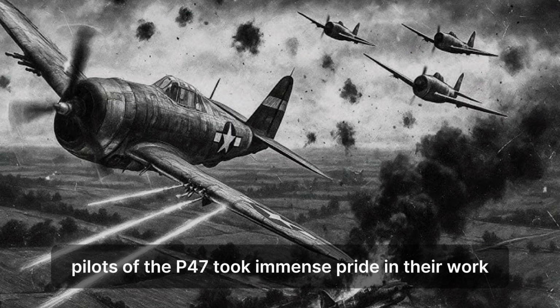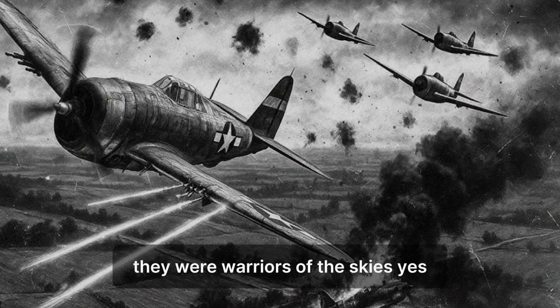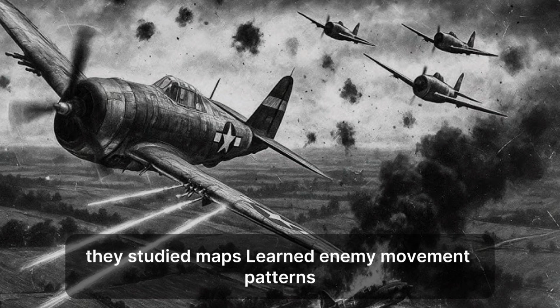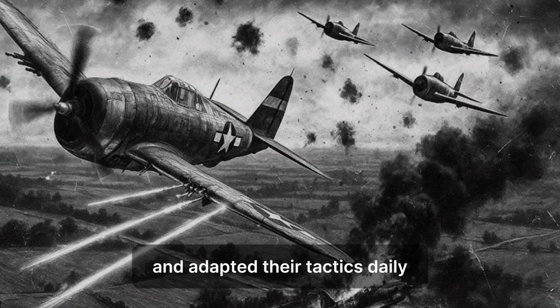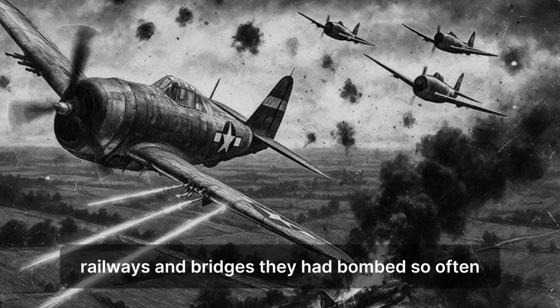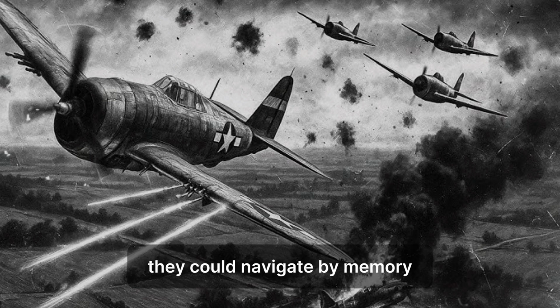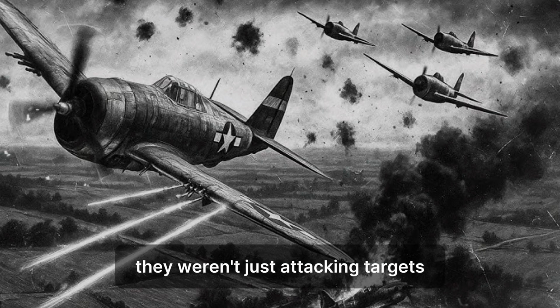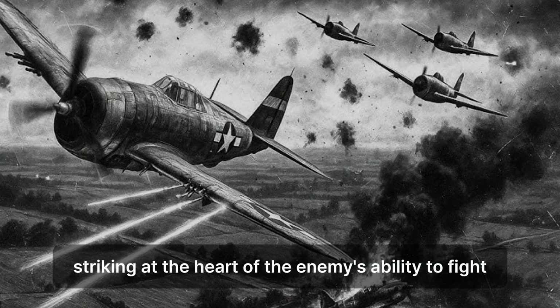Pilots of the P-47 took immense pride in their work. They were warriors of the skies, yes, but also craftsmen of destruction. They studied maps, learned enemy movement patterns, and adapted their tactics daily. Many developed an intimate familiarity with the terrain below, the roads, railways, and bridges they had bombed so often they could navigate by memory. For them, each mission was personal. They weren't just attacking targets, they were striking at the heart of the enemy's ability to fight.